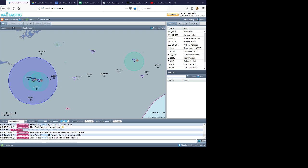Jet 21 ready for departure. Wind 340 at 3, runway 29, cleared for takeoff. 29 cleared for takeoff, Jet 21.